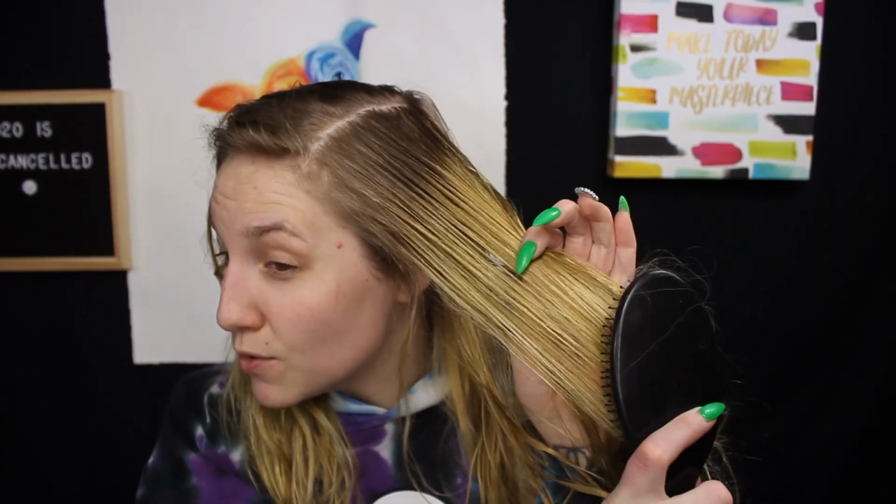So just from using the product on my hair, without any of those products, my brush does glide through my hair pretty nicely, but I do think that is because the mask does have a dimethicone in it. So I will be talking more about the ingredients when I come back from blow drying my hair and walking my dogs. So I will be right back.